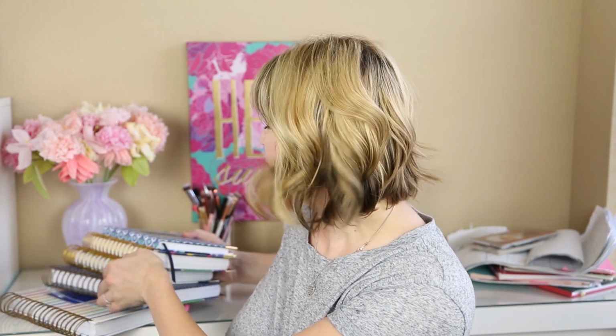So things that I look for in a planner, I need something that has enough space for me to write down my schedule, enough space for me to write down 2 or 3 photo shoots in a day, and then also is easy to look at a glance. I don't want to have to flip through a million pages to see my schedule. So let's go back to my very first simplified planner before I talk about the new one.